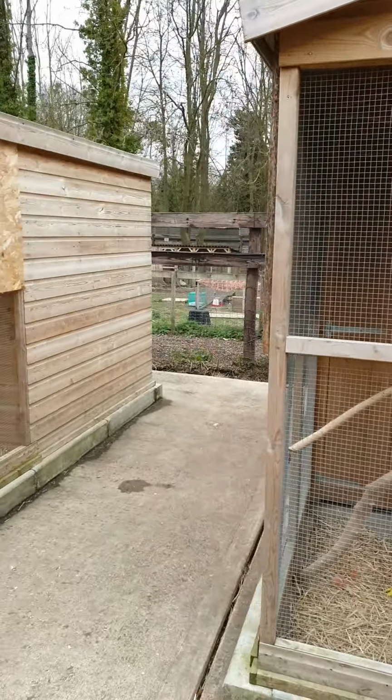And then we have our other tortoise. I don't know if you can actually see him in the corner there. Not quite under his heat, but probably getting enough heat from where he's sitting. And then that's set up there. So as I say, we have another tortoise shed which has different tortoises in it, but it is set up exactly the same.